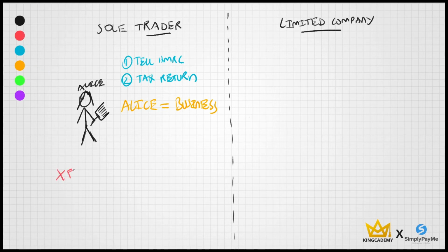One, she has full liability. So what does this mean? If anything goes wrong, like the business gets into debt, she is the business and therefore is personally liable and may lose her personal assets because of that. Second, tax reasons. Broadly speaking, it's less tax efficient than having a limited company once you reach a certain level of business or income.